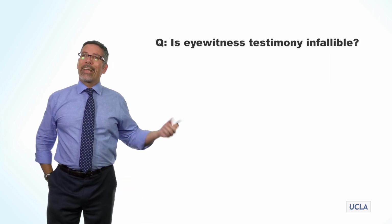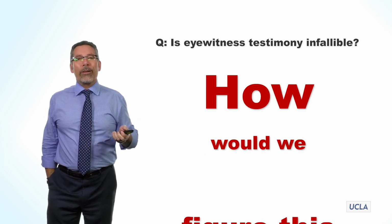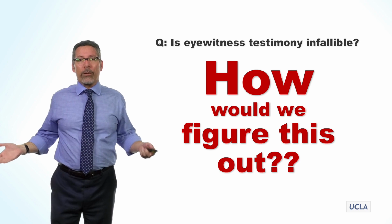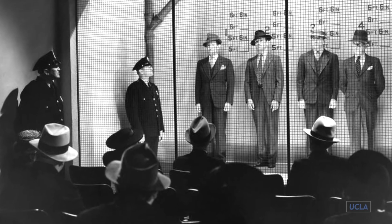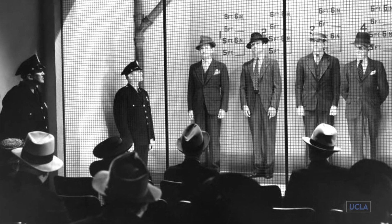And like the rainy days and Mondays question, we could figure it out. We don't have to just say, I wonder if. I don't think it is. It's not a matter of opinion. Either it's true or it's not true. When people are looking at a lineup and they say, I saw that person, do we know with certainty that they are accurate? So some researchers had a clever idea.